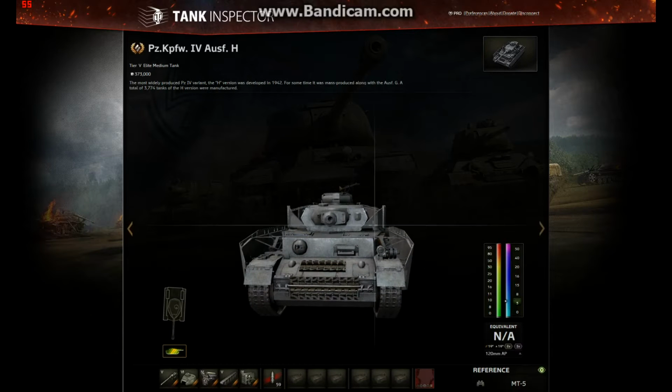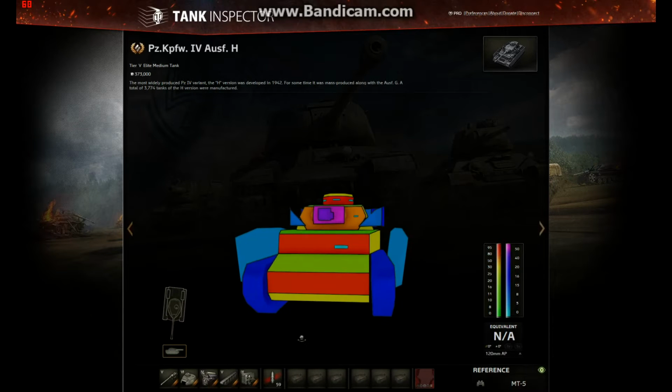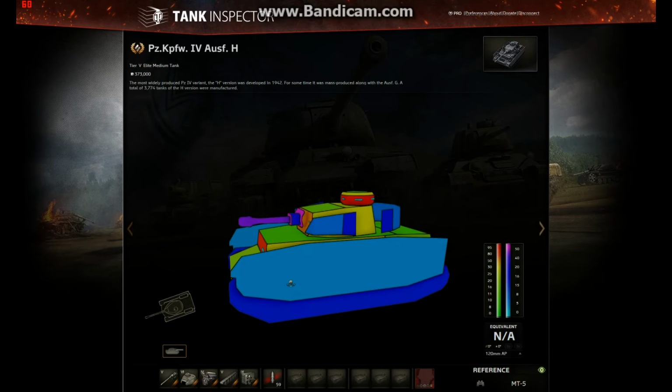Frontally, this tank, you want to hit the front of the turret. That's your weakest spot on this tank. Let's have a look in the colorized view and all will become clear. So these red areas here, we can see are 80mm thick, which is pretty good for a tier 5 medium tank. We've actually got some armor on this tank, which is great. It is very flat, however.